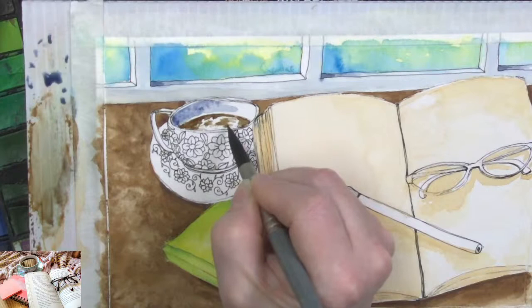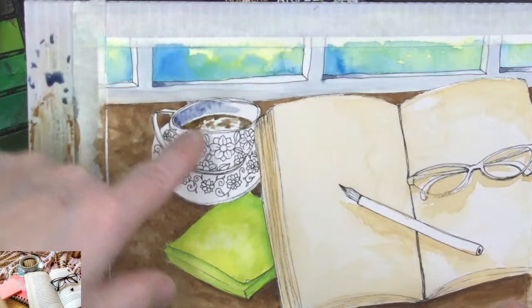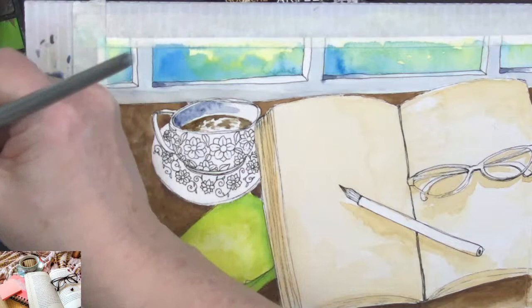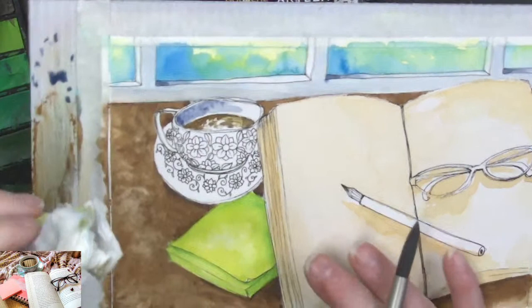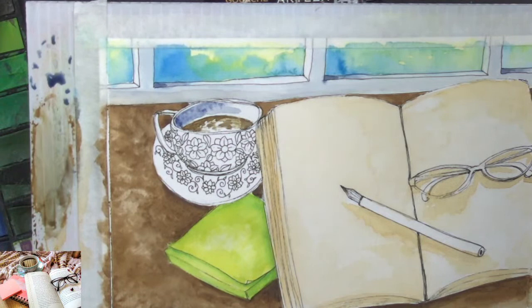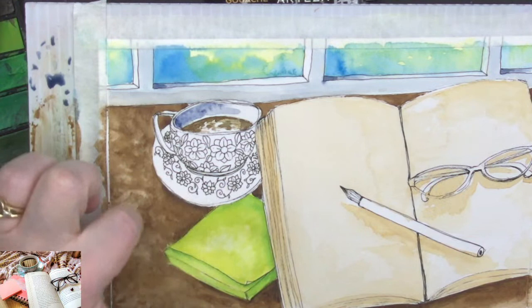There we go. So now we've got the reflection coming through. It's bouncing onto the glass, onto the inside edge. It's shadow there and a little bit of coffee right here. I might even take a smidge of yellow ochre color. I'm going to put it in, and then I'm going to just do the little blot. What it does is it stains the paper just a little bit. It just gives you a softer effect. We need to get color on the cup and then color on the flowers and the glasses and the pen, and we'll be done.